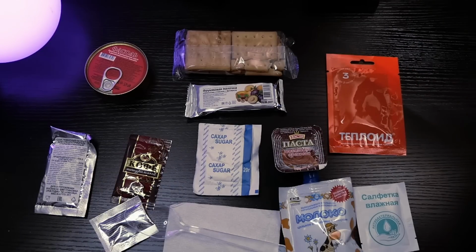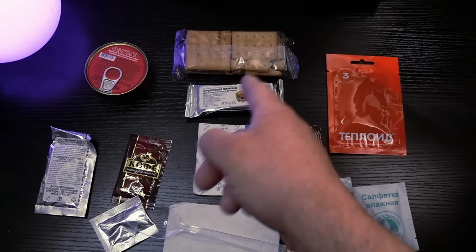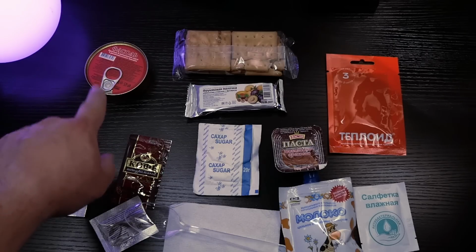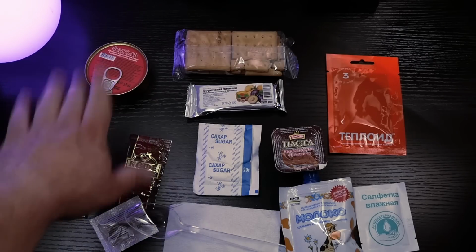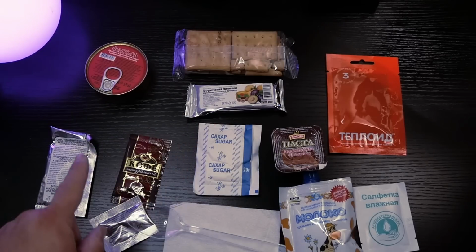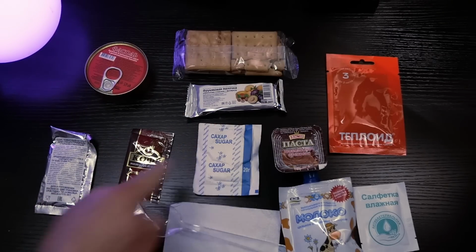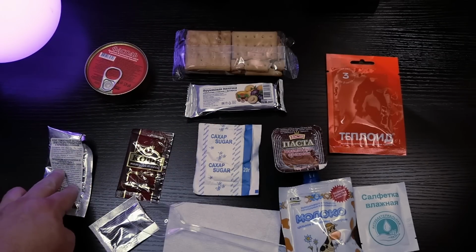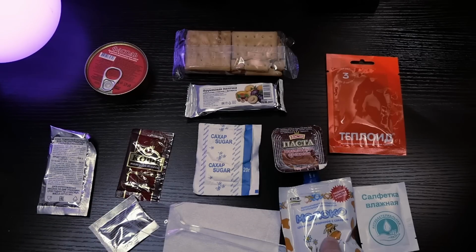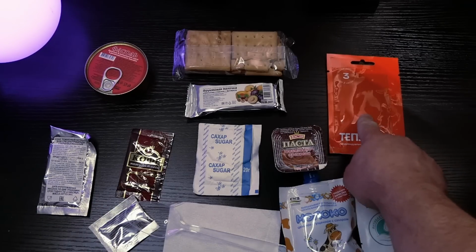All right, so for breakfast today, we're going to start off with a package of biscuits. This mystery can over here, which I believe could be liver pate, or it may be canned meat with vegetables. The fruit bar, a cup of coffee with some sugar, this mystery gel substance here, which we'll find out what that is, our vitamins, sweetened condensed milk, and I believe this is a hand warmer.